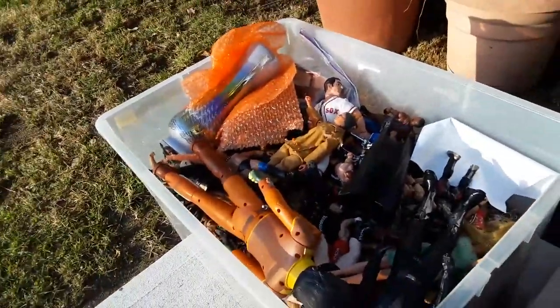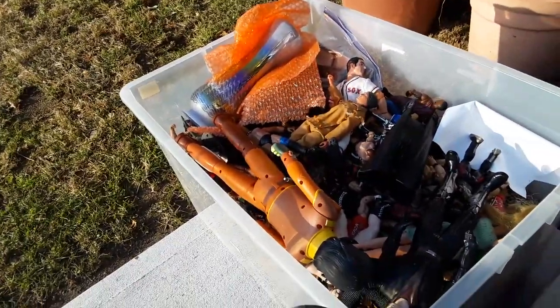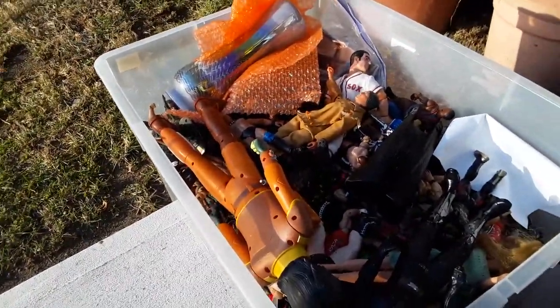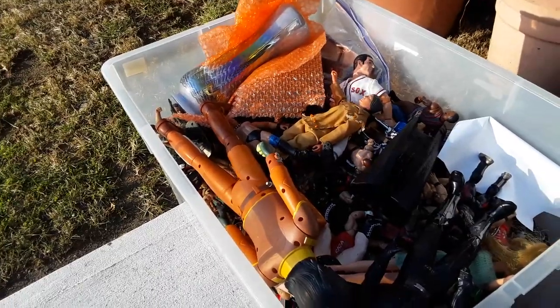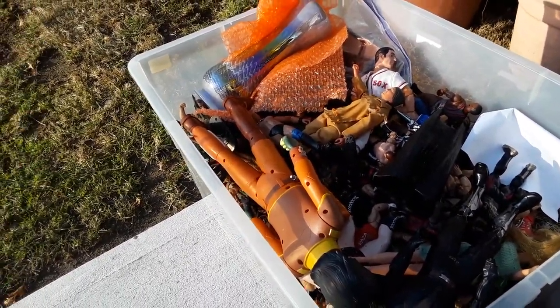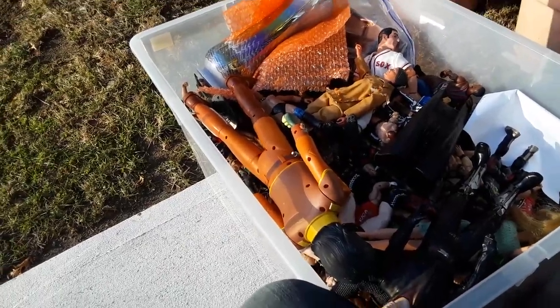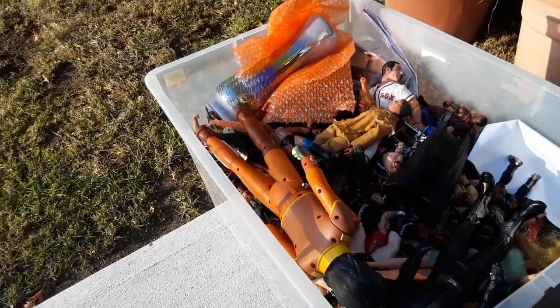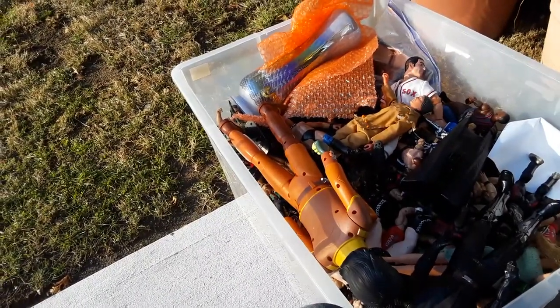All right, so today what I did was I didn't really go shopping. I didn't go to any sales. I went to my antique mall, and the guy there knows that I do flea market. So what he does is he gets a lot of toys.